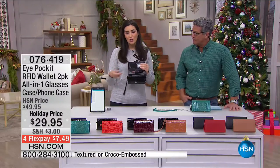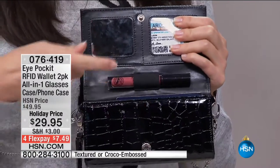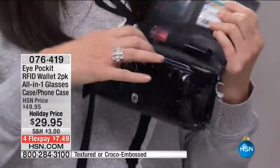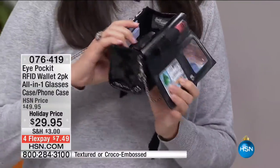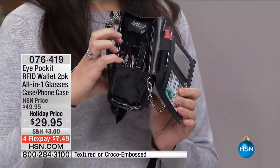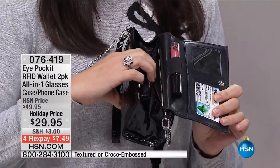Then on the inside, there's so much there. You have your driver's license spot. You have a spot for your mirror. You have a spot for your pen. Of course, I use a lip gloss here because I'm a girl. I put my passport inside here because I always travel with this bag. And then right inside there, you see the three slots for the credit card holders. And inside here is where the magic happens. There is your cash pocket.